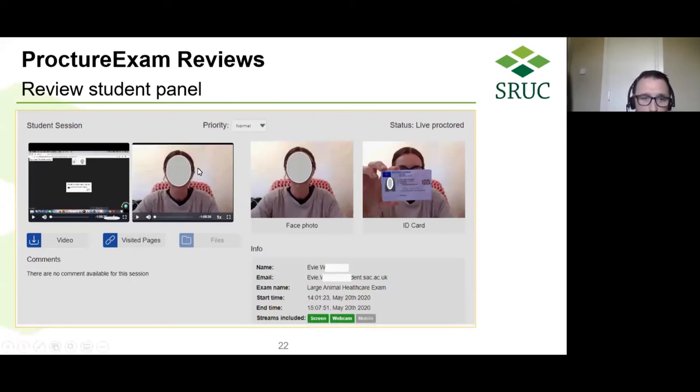The next panel is the webcam for the student. The next panel is the student's face photo. And the next panel is the ID card. And obviously it analyzes both photos. You can see the comments there. You can see a list of the visited pages they made.